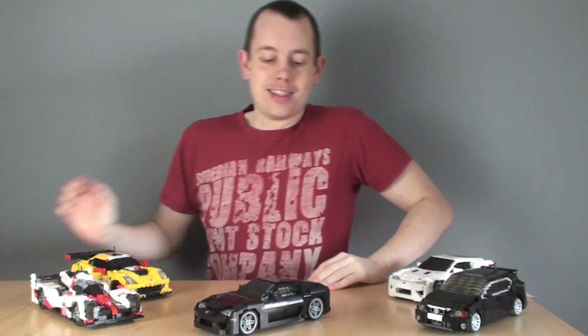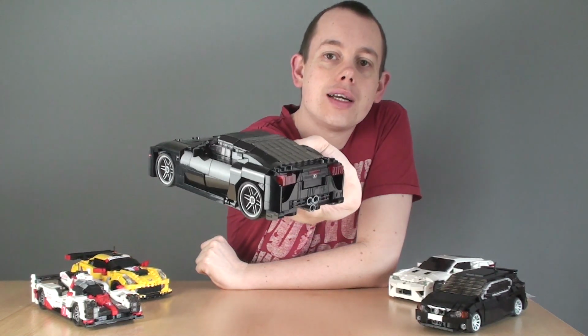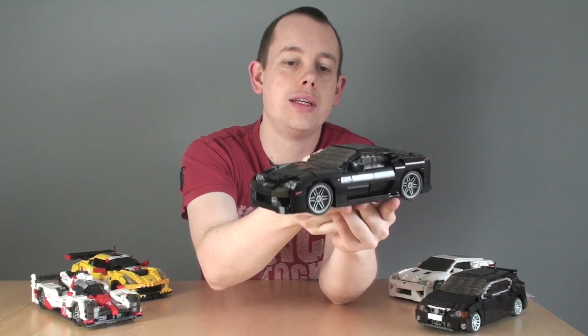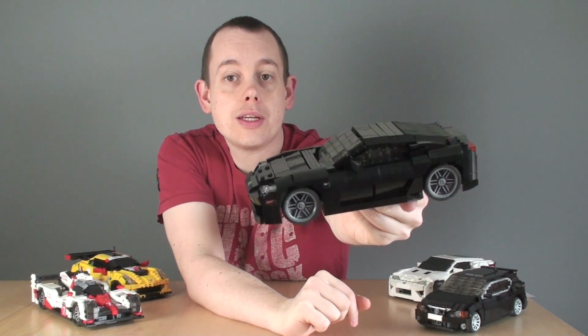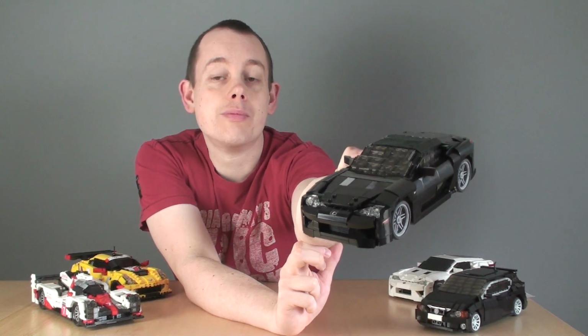Hi there. This is a scale model of the Lexus LFA supercar. This model here was commissioned with a seemingly impossible short lead time, but because the client was so good at collaborating, giving me constructive feedback all along the way, it was actually possible to finish this model on time.